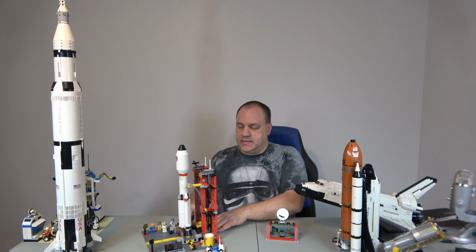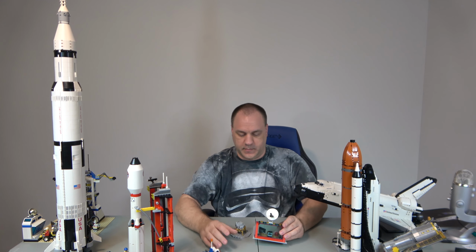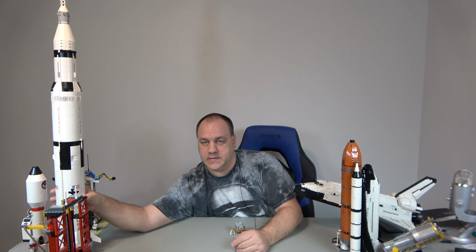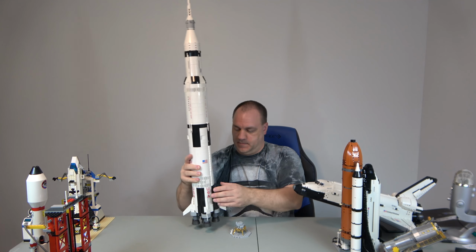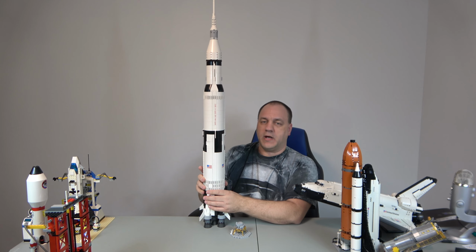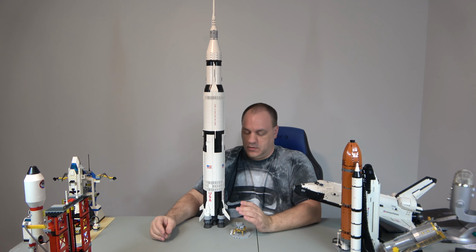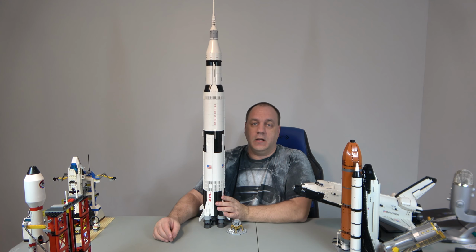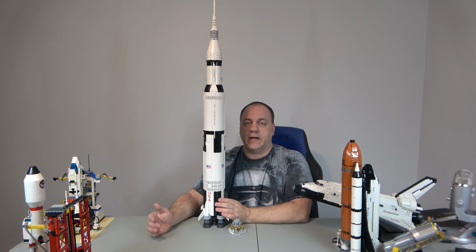And last but not least is a set that was so popular among Lego fans that it has been released twice. Lego initially released this next one in 2017, and it is the Apollo Saturn V rocket. I bought mine when it was originally released. It was only out for 2 years, and then Lego discontinued it, retired it, and then brought it right back. It was only gone for about a year.